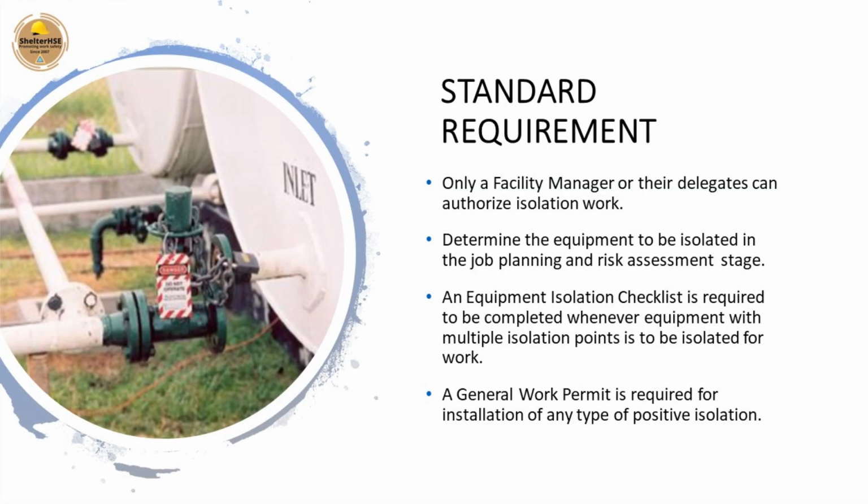Standard requirement: only a facility manager or their delegates can authorize isolation work. Determine the equipment to be isolated in the job planning and risk assessment stage. An equipment isolation checklist is required to be completed whenever equipment with multiple isolation points is to be isolated for work.